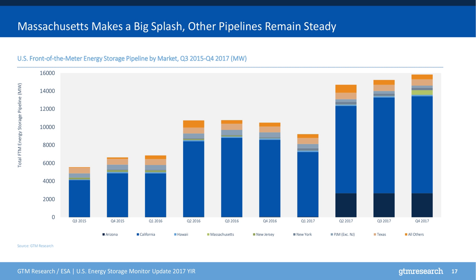I wanted to include this just because that increasing geographic diversity is exciting, and it's going to happen market by market in ways that are going to be exciting to see emerge in real time. The one I wanted to point you to here is Massachusetts. Massachusetts had a big spike in interconnection queue requests in Q4 2017. Some very large projects, solar paired, one project that was announced that was potentially going to be paired with an offshore wind farm. So Massachusetts really made a big splash popping into the scene.